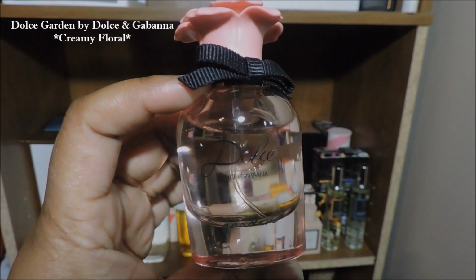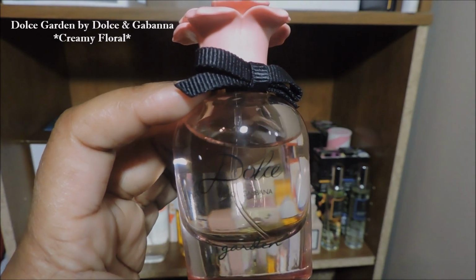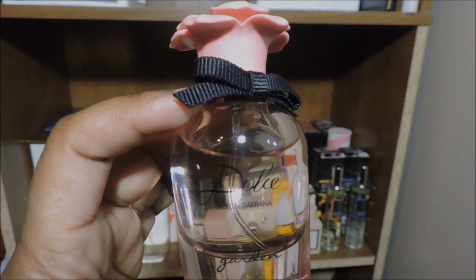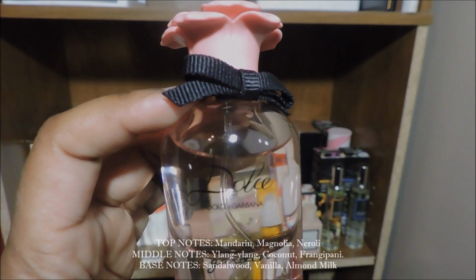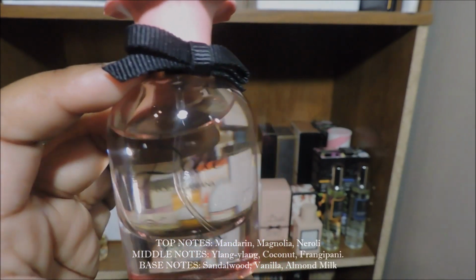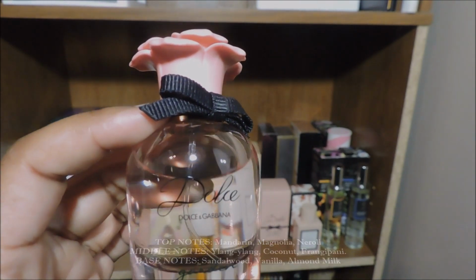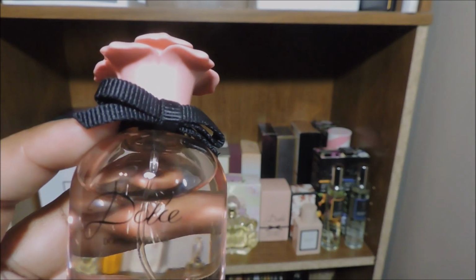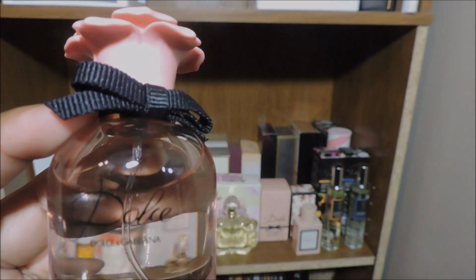This is Dolce Garden by Dolce & Gabbana. If I rated this perfume from 1 to 5, if I just based it off of the fragrance alone, this is a 5. But if I had to balance it between the fragrance and the lasting power and the sillage, it would probably be a 3.5. It's really hard to get this perfume to last a long time on me, and I have to spray so much of it just for it to have a decent sillage.